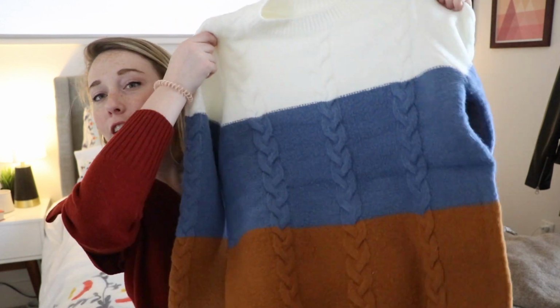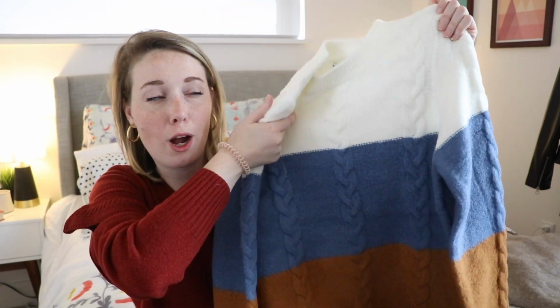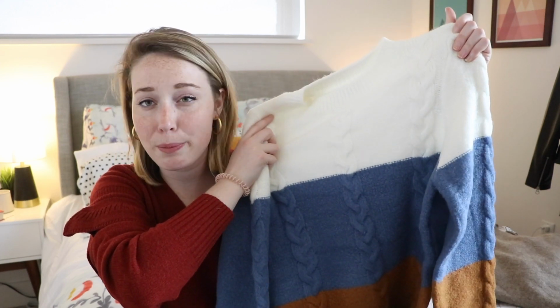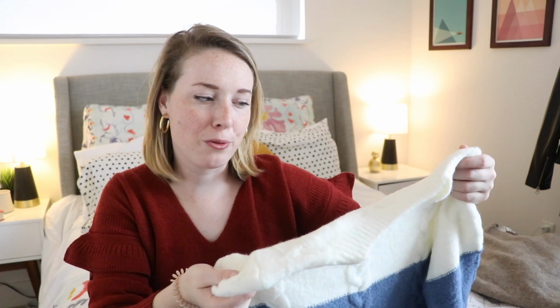Next up is the one thing I picked up from the Shop Bop sale, and that is this super cute color block cable knit sweater. I absolutely loved the color combinations. They sell this at Anthropologie, but it's probably about half the price on Shop Bop, so definitely pick it up there if you've had your eye on this.